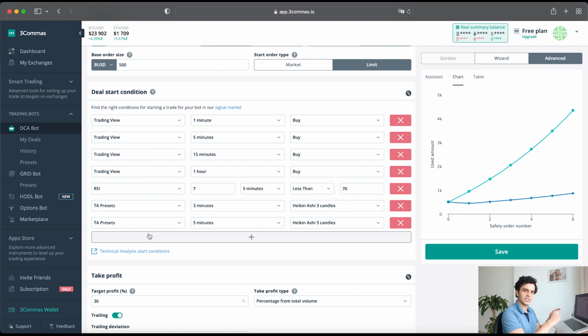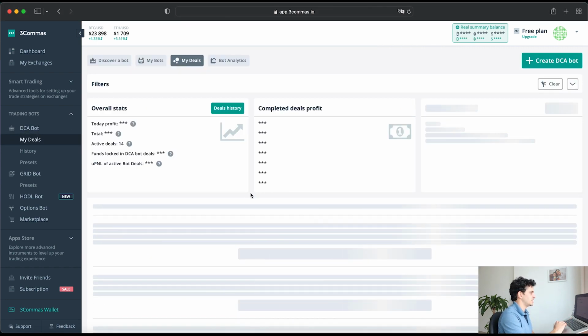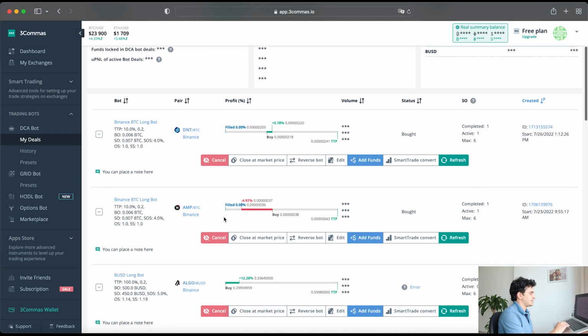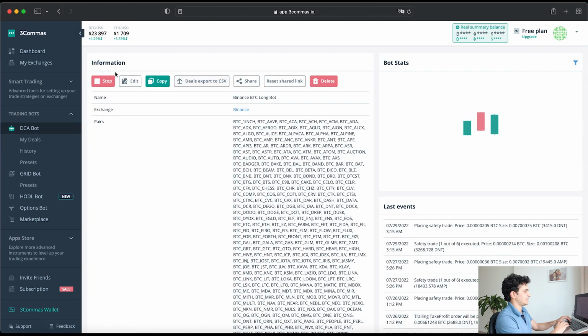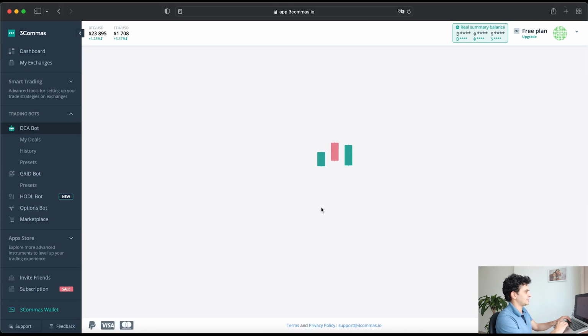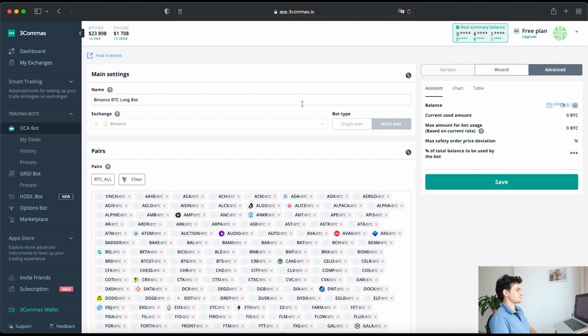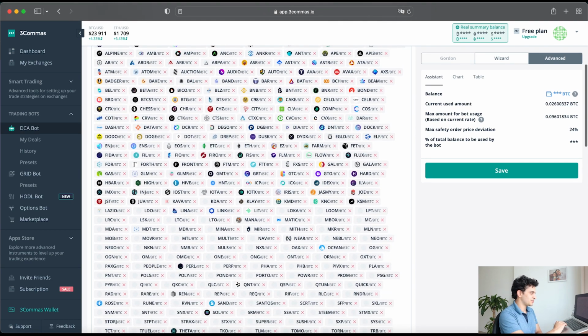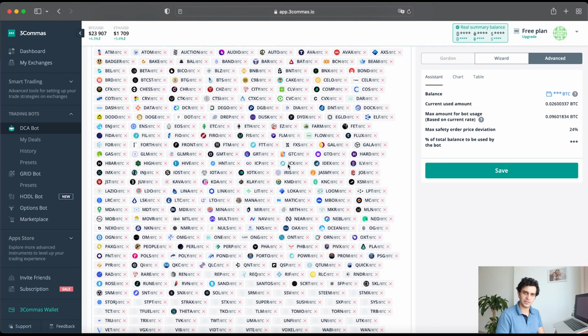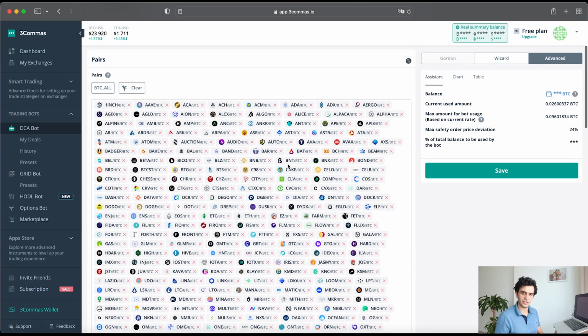Let me jump directly into it to show it to you. I'll go back to the list of the deals I was showing you before, and this is another bot here, the first two. So if I go into this Binance BTC long bot, I will click edit just to make it bigger for you. Here we go. What you see over here, I am trading almost all the coins out there. So I'm not limited, I didn't cherry pick any coins. We're trading everything against Bitcoin.